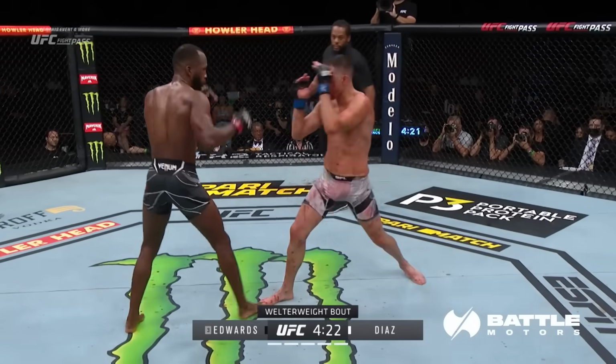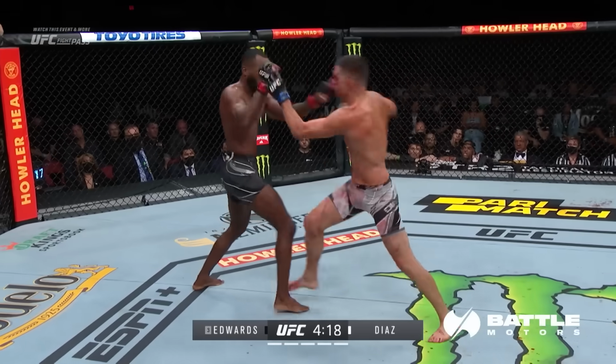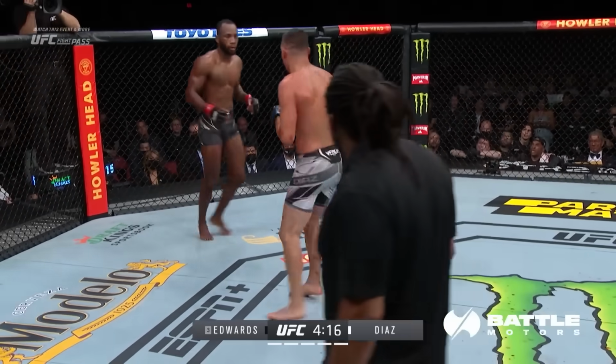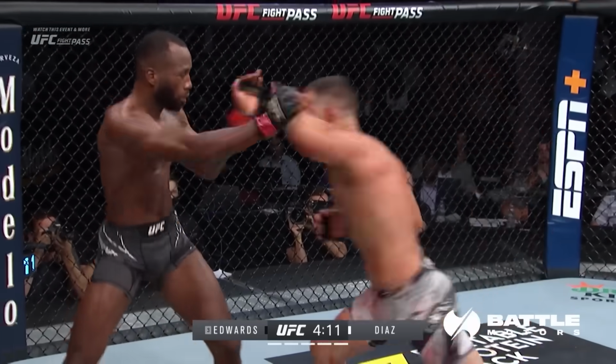Significant strikes landed, 63 to 45 for Edwards. And Edwards has stopped landing as many leg kicks towards the end of this fight. Yeah, corner was calling for it. Just one in this round thus far.